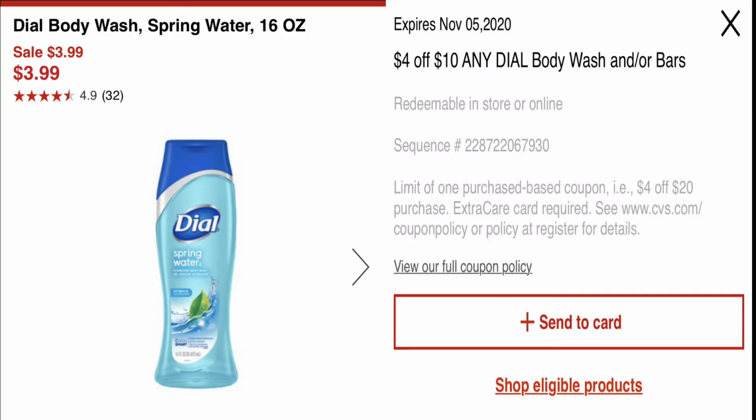Okay, our next deal is on the Dial body wash. They're on sale this week, $3.99 each. They're also on a promotion. Spend $10, get a $3 extra care buck.